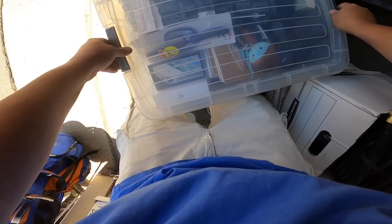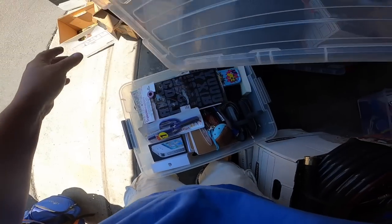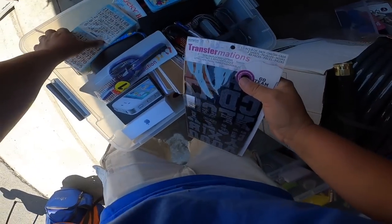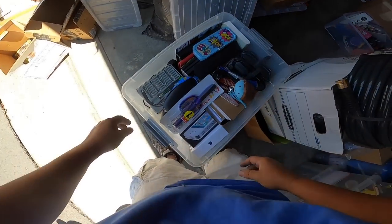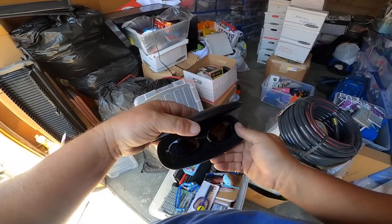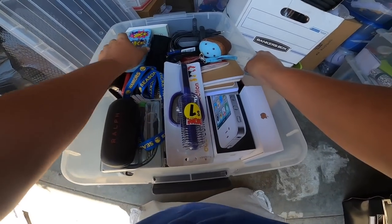Oh, man, you guys. This is the next bin. It was right here. Okay. Next one. Look at that. I see two Apple boxes right there. Come on. This could be good. Bingo cards. Okay. Bunch of flea market stuff. Ooh, what's this? Oh, Ralph Lauren. Yeah, heck yeah. We're gonna have a nice glass lot coming up. Holy smokes, okay.